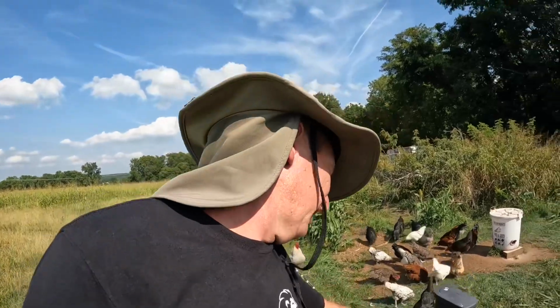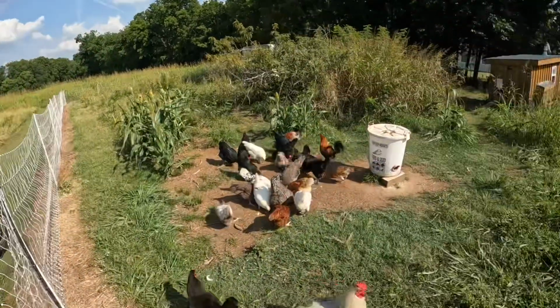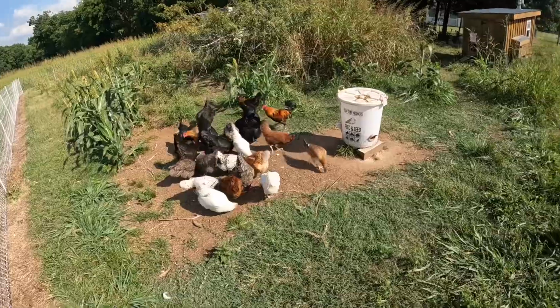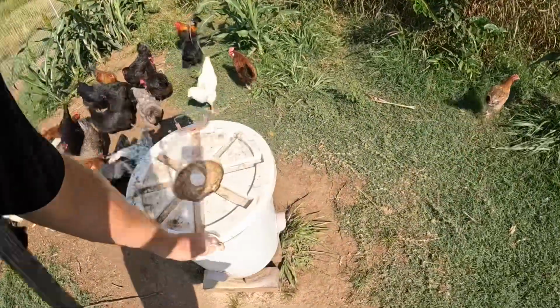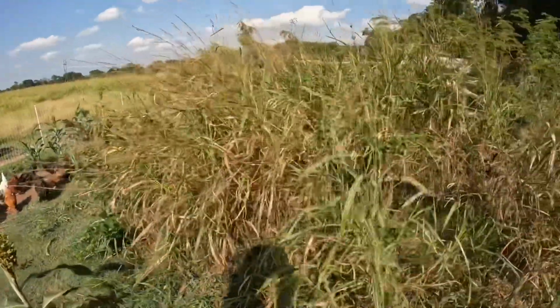The chickens love scratch. They love corn, so I try to give them scratch and corn every day, just a little bit of a snack. But they also always have feed in here, which it looks like, I'll check it today, looks like it's time for me to get a 50-pound sack and come fill this up. So I want to do that soon.